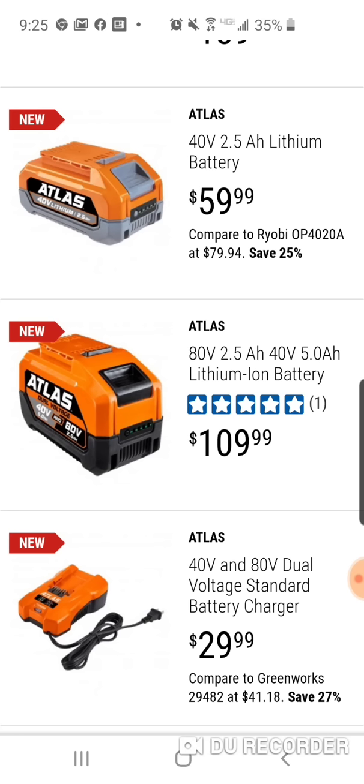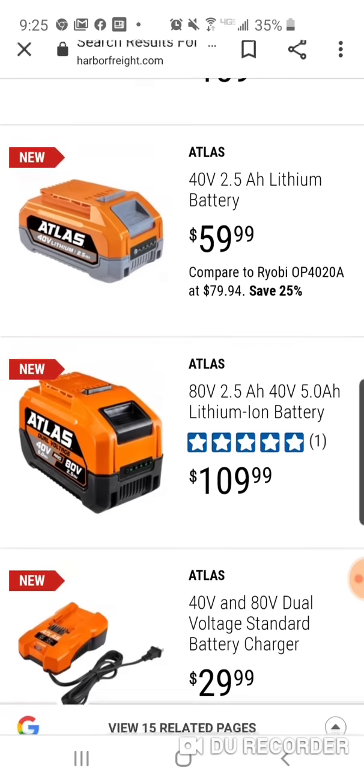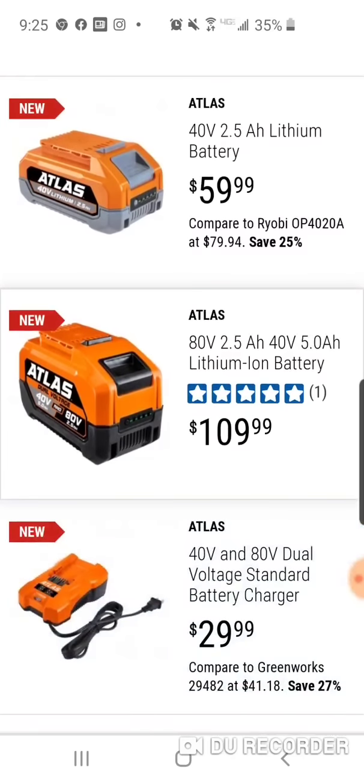5 amp hour, 40 volt battery. It's just close to a 200 amp hour battery for $109.